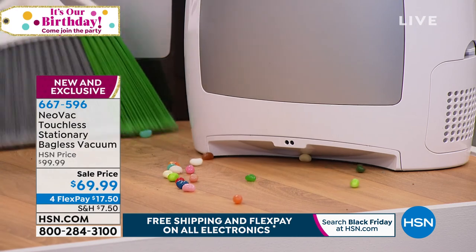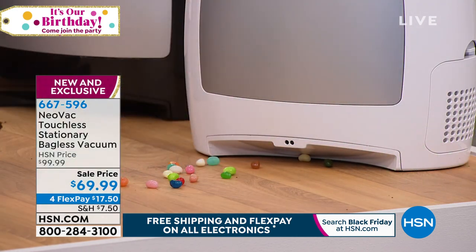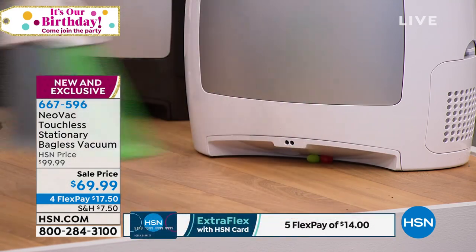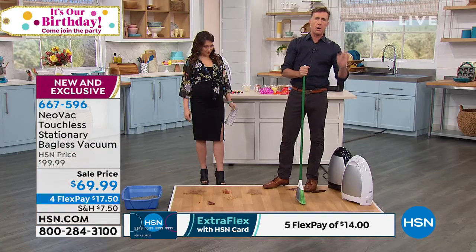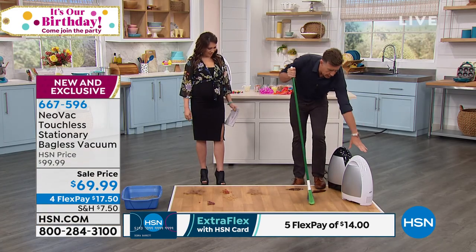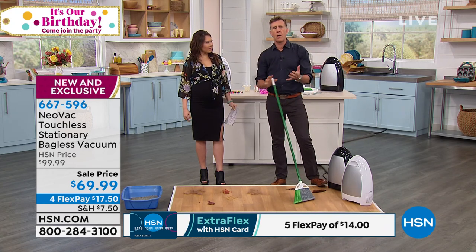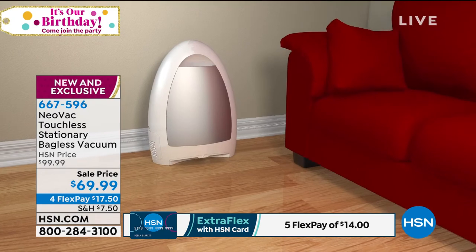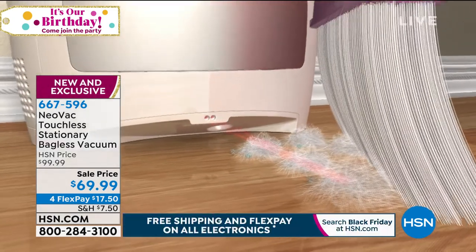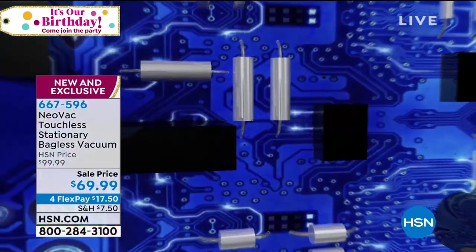Dual filter, washable filter, and it has power that I'm going to show you in a minute that's unbelievable. There's your jelly beans. You brush them right up to the entrance, and the NeoVac is super hungry. 1,000-watt motor, easy to replace. It has two modes, an auto mode and a manual mode. And I'm telling you, if you're tired of bending over, tired of that dustpan and brush, that back-breaking work, this is the simplest way to pick up any dirt and debris in your house.